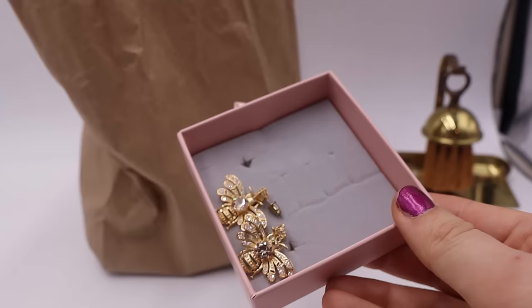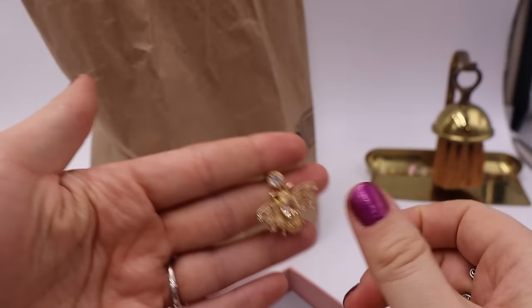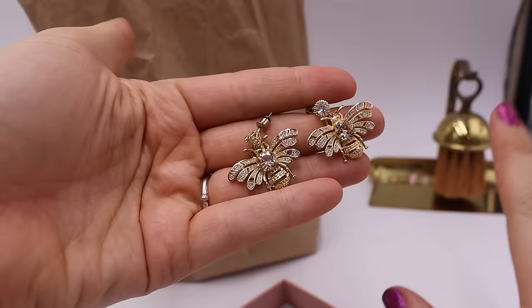Jen, my French teacher in VA, has a YouTube channel. Jen sent me these. I came home for Christmas and also had these in my P.O. box, along with this copper cuff because she knows I love the copper. And they're bee earrings. I collect bee and other insect brooches and earrings and such. And they are so, so pretty.